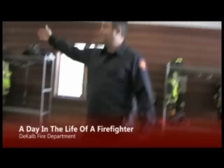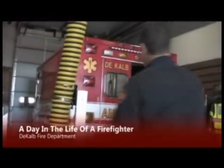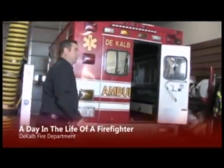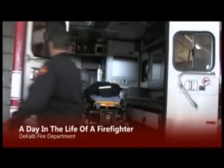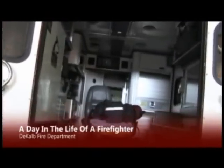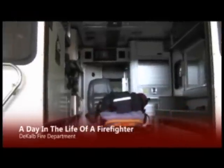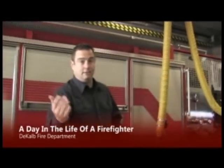We've got our backup ambulance right here. This might be an ambulance you might see a lot at various NIU events. I can actually open that door for you here. This goes to a lot of the football games. This goes to a lot of the basketball games. You'll see it at the Convocation Center, Husky Stadium, as well as other different NIU events that occur.